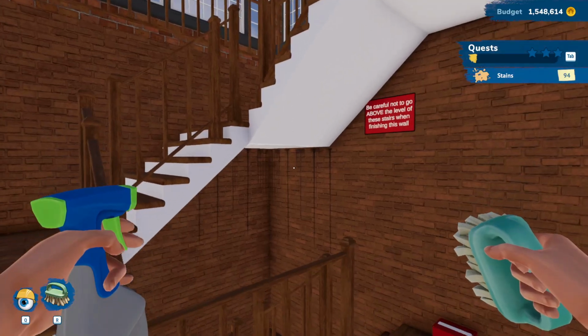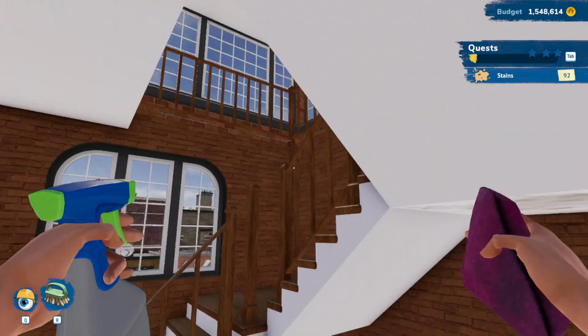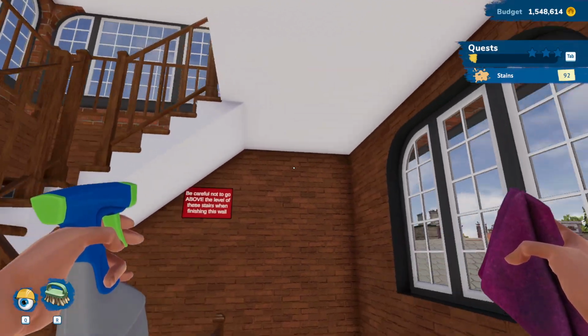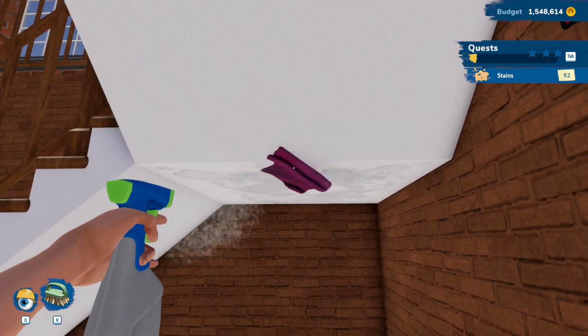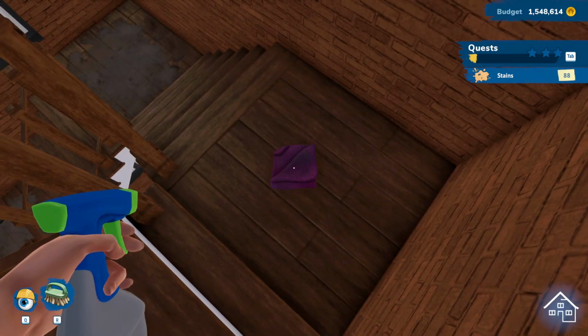Oh, because they want the upstairs to be... okay, I get it. I get it, because they want the upstairs to be different textured than this, so you can only go that high. Okay. That makes sense. How are we doing? It looks like we're doing okay.